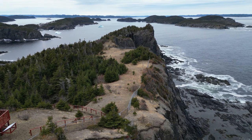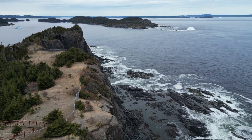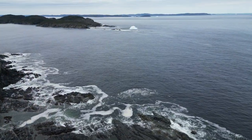This is a phenomenal view. It sure is. I have to come up here at sunset. Yeah, that'd make a great sunset. Or sunrise. Either way. Yeah, 360 view.